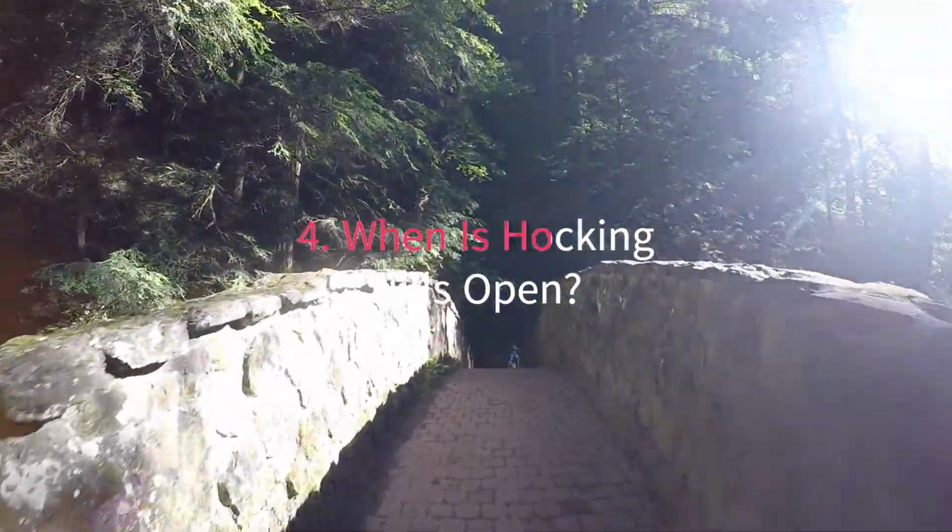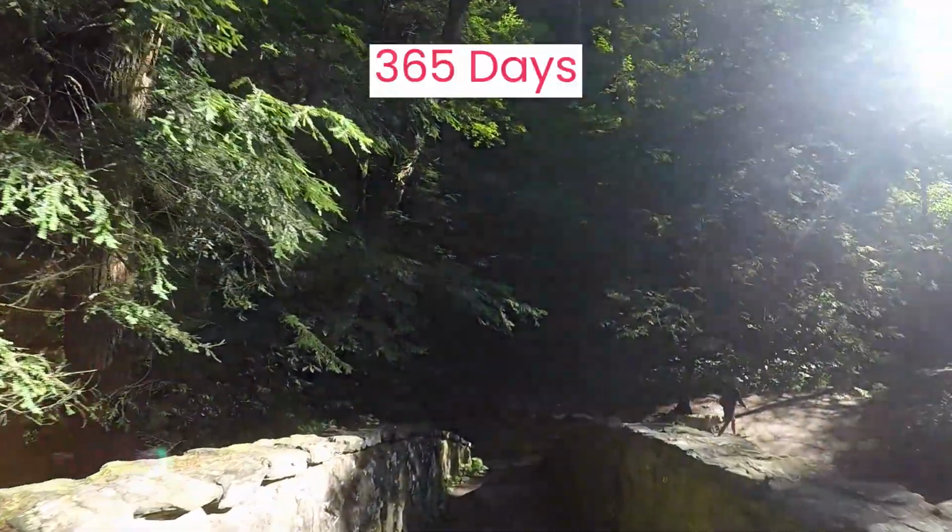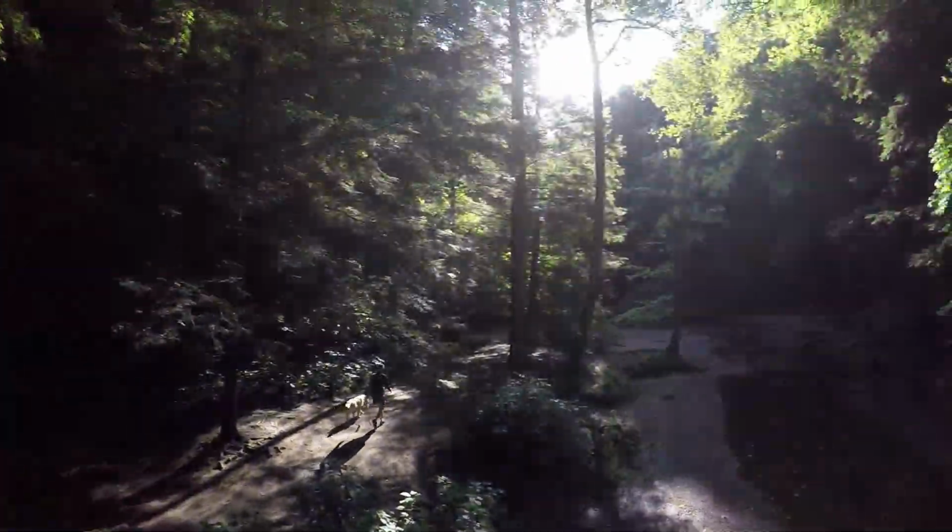Number 4, when is Hocking Hills open? This one is easy. Hocking Hills State Park is open year-round from dawn to dusk. Cars need to be out of the parking lots by dark.